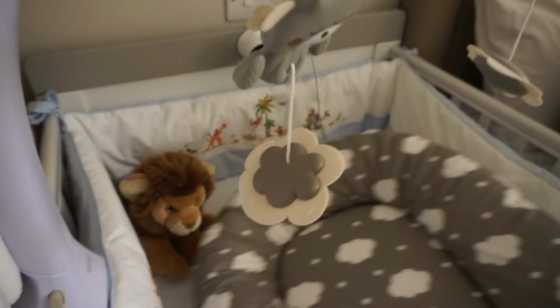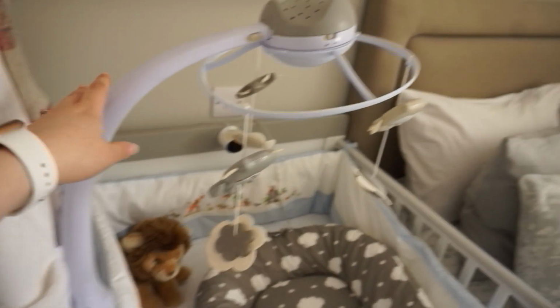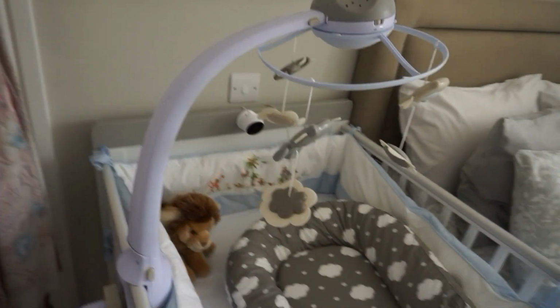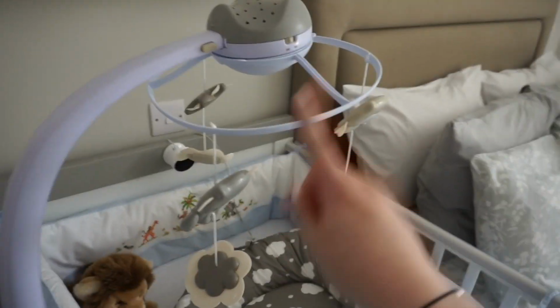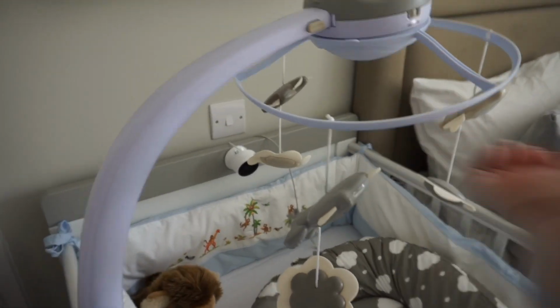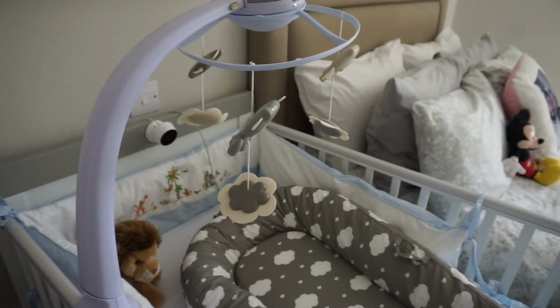Why not? He's also got this lovely projector mobile attachment for his bed. It turns on, it spins, and I won't be able to show you now, but it projects some lights on top of the ceiling as well when everything is really dark, which is really lovely. And some lights on here as well, maybe might help him to get distracted, I don't know. And then we've got the camera.